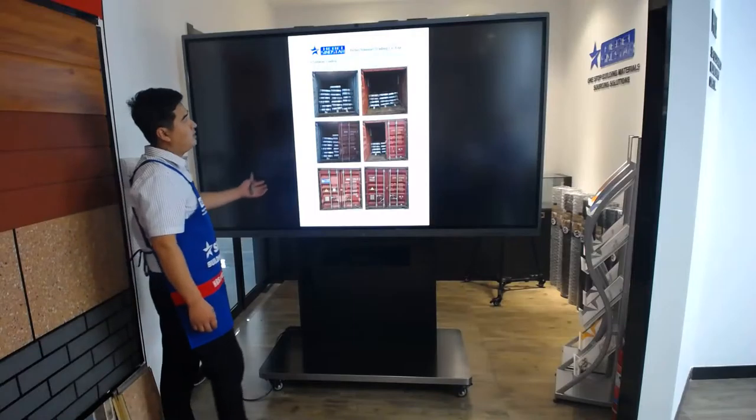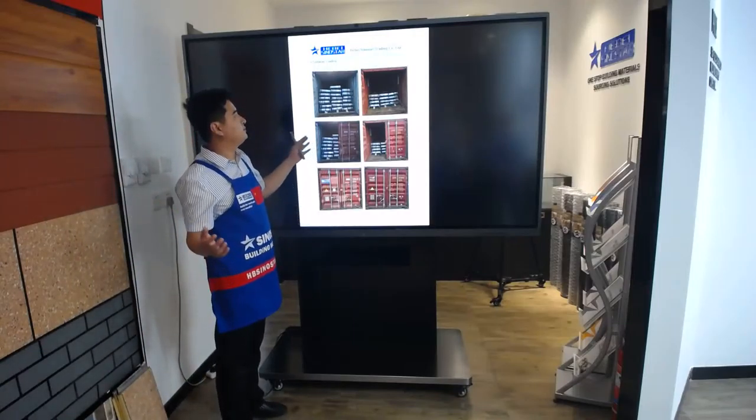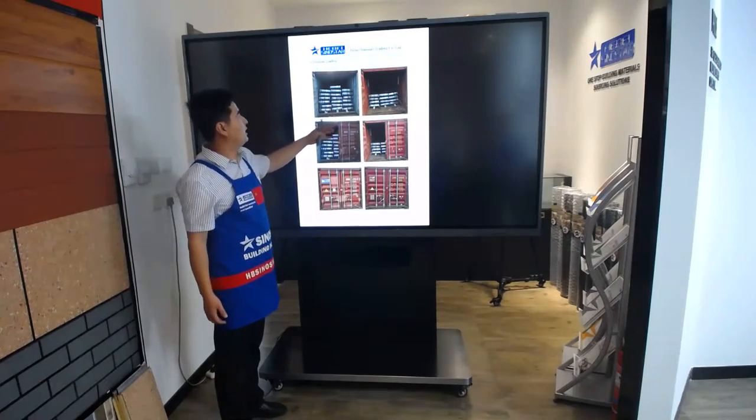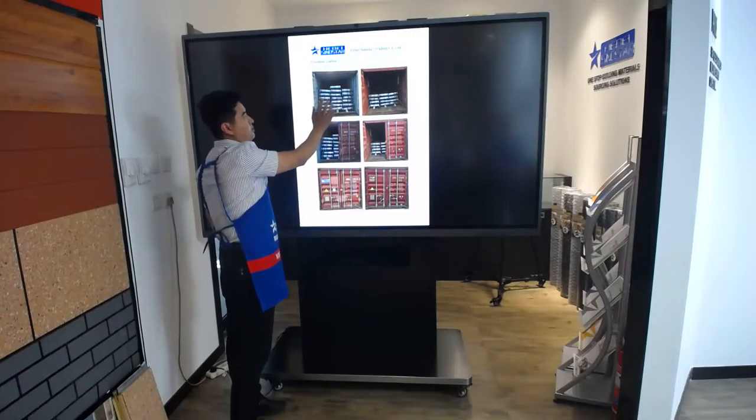And for the loading, our QC will go to the port to follow the loading and control that the handles are not broken.